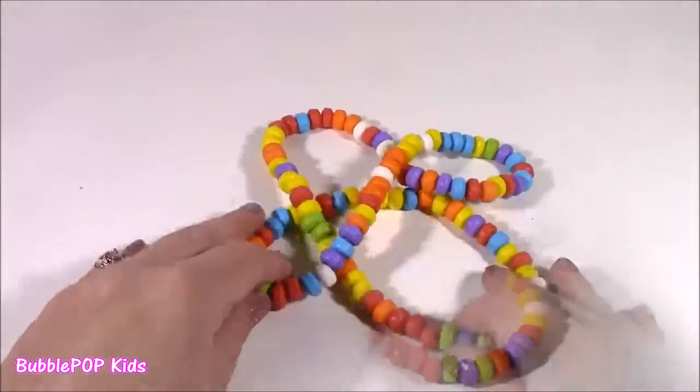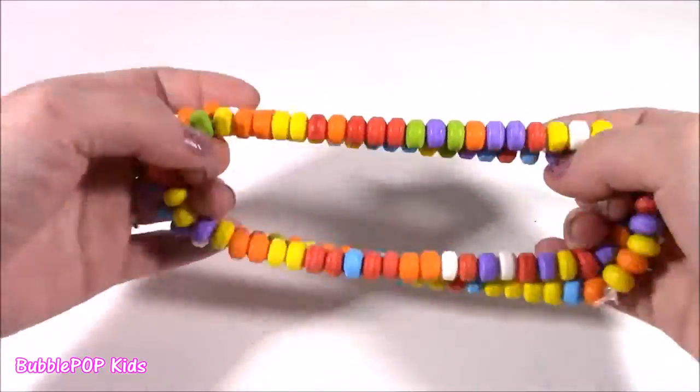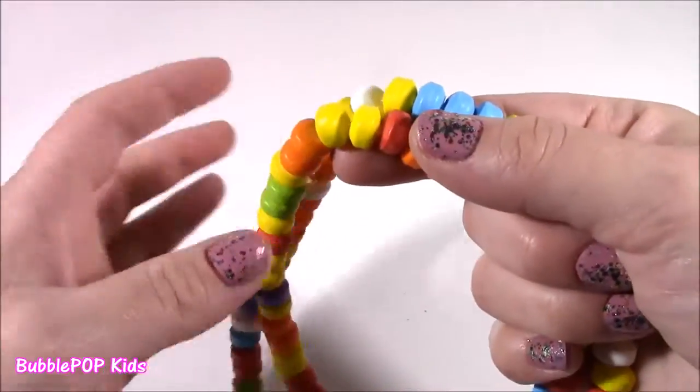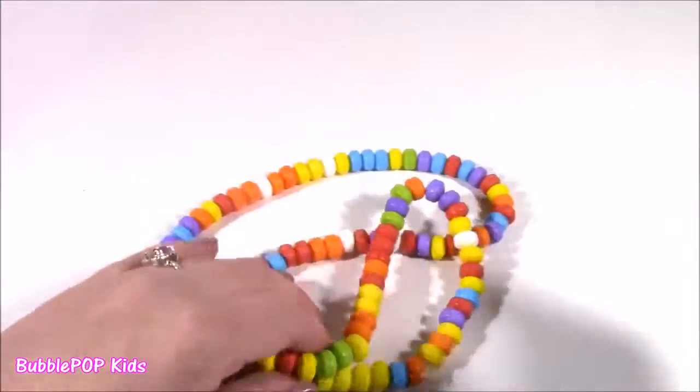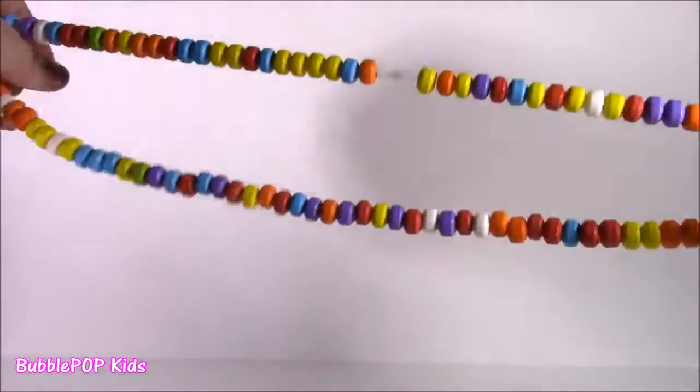And that's a big one. It definitely is probably two or three times the size of a regular candy necklace. And it kind of looks different. The ones I've had have these light pastel colors. These look more like sweet tarts. Delicious! They do taste just like little sweet tarts.